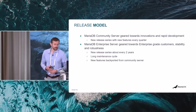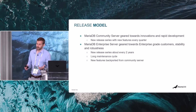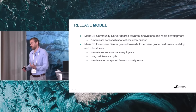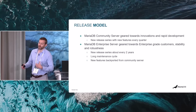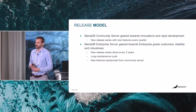And then for enterprise server, we said, let's slow down the cycle. We used to have a new release series every year. Let's have it less often, but instead maintain it for longer. This was, again, based on feedback from our customers. And we did look at what other companies were doing, and in particular at Red Hat. So this is trying to do something similar to what Red Hat is doing with Red Hat Enterprise Linux and Fedora. They have a very similar model, not the same timings and not the same cycles, but the purpose of the two is very similar.